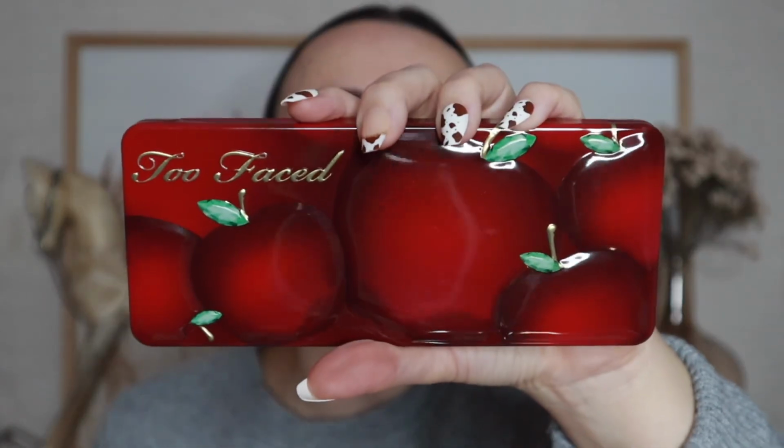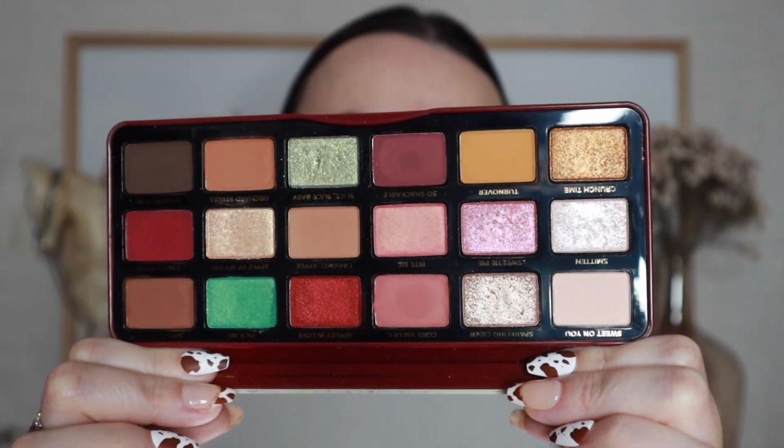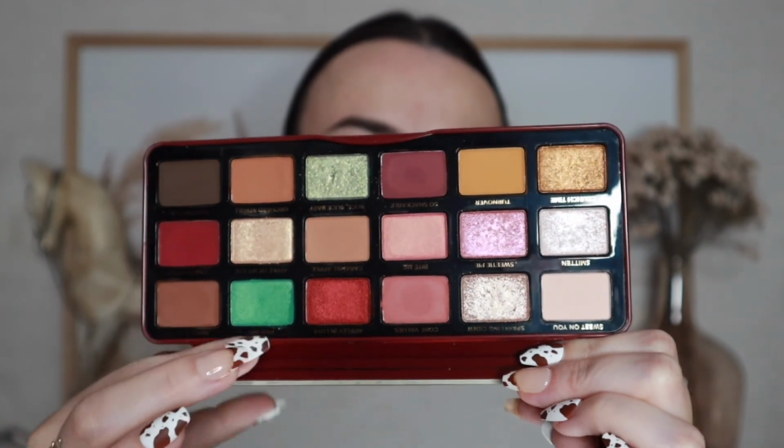Okay, so we got the Too Faced Appley in Love eyeshadow palette, and I'm so excited for that because I was really hoping it would pick this palette because I haven't used this palette in a while, and of course this packaging looks like this. And then we have this really beautiful color story here. I'm so excited to use this one. We are going to be using the greens in this palette today, and I'm excited for that. So I'm going to zoom you in and we're going to get started.